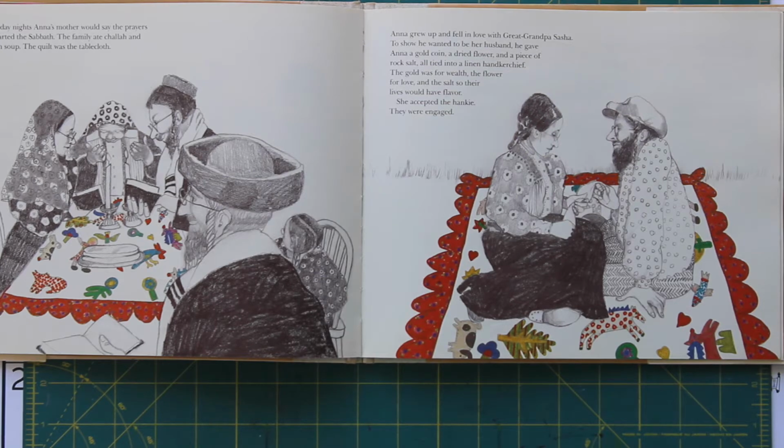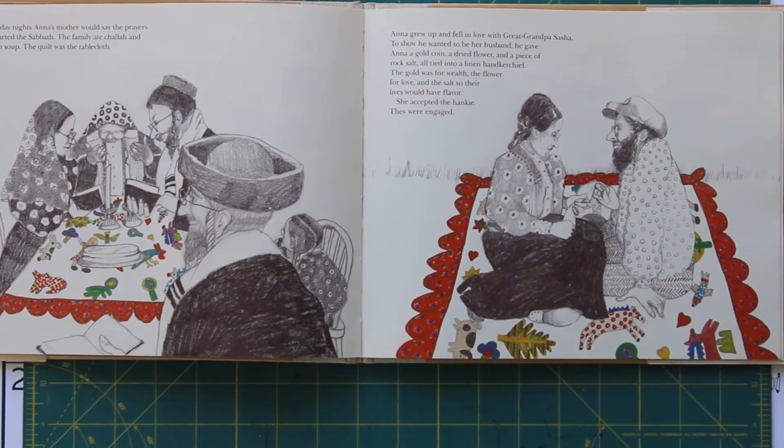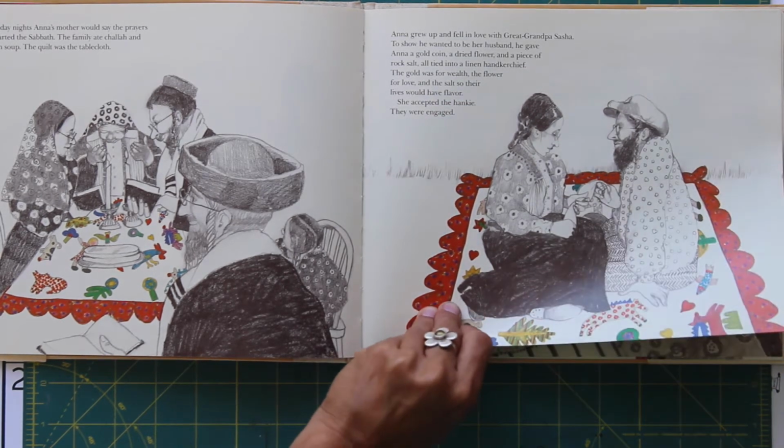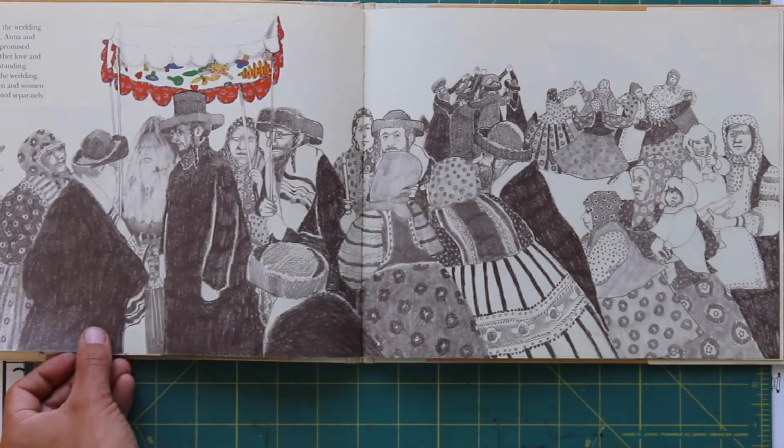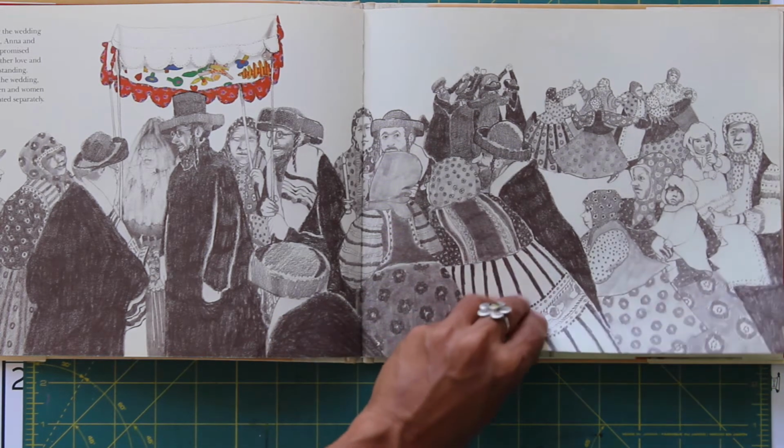Anna grew up and fell in love with great-grandpa Sasha. To show he wanted to be her husband, he gave Anna a gold coin, a dried flower, and a piece of rock salt, all tied into a linen handkerchief. The gold was for wealth, the flower for love, and the salt so their lives would have flavor. She accepted the hanky. They were engaged. Under the wedding chuppah, Anna and Sasha promised each other love and understanding. After the wedding, the men and women celebrated separately.